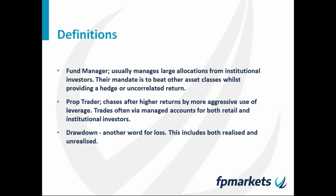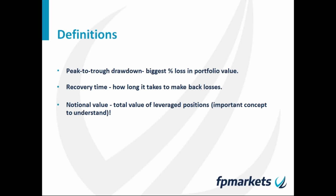Just briefly about some of the other definitions. Drawdown, most of you are familiar with this word. It's simply another word for loss. But very important that drawdown includes both realized and unrealized losses. I've come across a lot of traders in the retail space who are telling me that they've made 50% profit, and yet they've got 60% unrealized losses sitting elsewhere, and they say that doesn't matter because it's not realized yet. It absolutely does matter. So a drawdown includes both realized and unrealized losses.